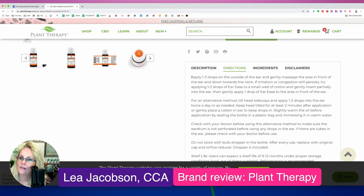Applying on the outside of the ear is preferred. You can apply a couple of drops to a cotton wad and apply partially into the ear. But this is the one that I don't like. This is the one that is unsafe. And I remember when this blend first came out, all of us aromatherapists were going, no, you can't apply essential oils into the ear. So I do not recommend following this guideline.